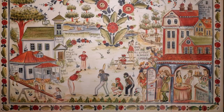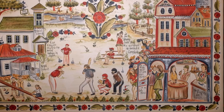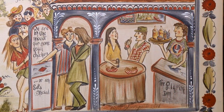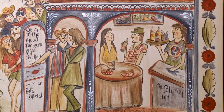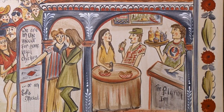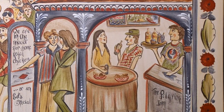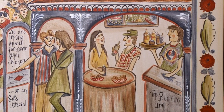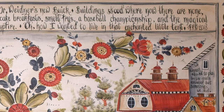was this Hamm's Beer sign above the cash register that was moving. And all of us loved to watch that moving beer sign. It was mesmerizing as a child, and it's still mesmerizing to this day in my mind. So I had to include that little tiny picture of the Hamm's Beer sign above my dad's bar. But you wouldn't notice it if it weren't for the fact that I ended the script with, "Oh, how I wanted to live in that enchanted little tent."